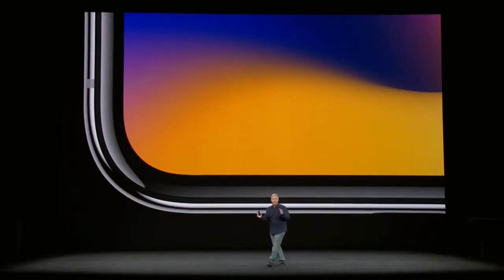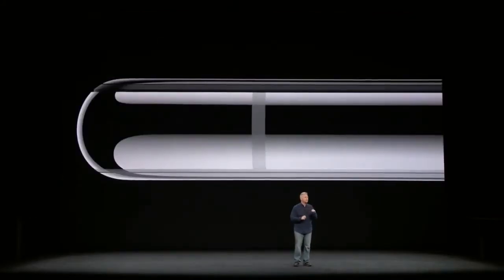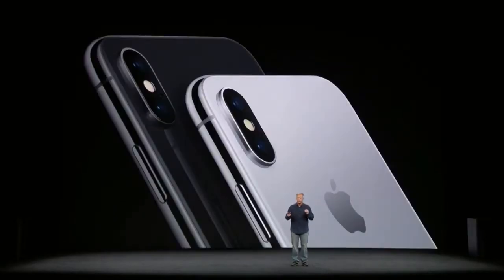The display fits edge to edge, top to bottom. It goes into each corner where it follows the tight curve of the design. The band is made from a surgical grade stainless steel that's both durable and polishes to a beautiful finish. And look how the glass and the stainless steel form a continuous surface from front to back. There has never been anything like it. It comes in two beautiful finishes, space gray and silver. Each has an incredible depth and a pearlescence to the color in the glass.